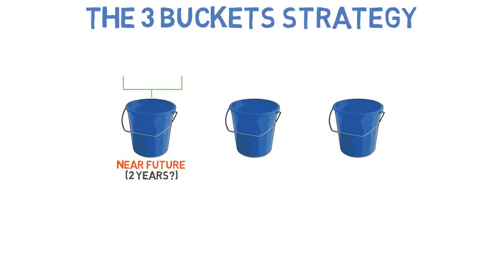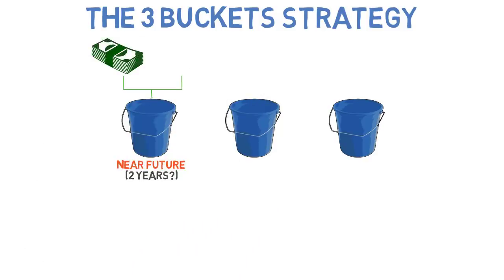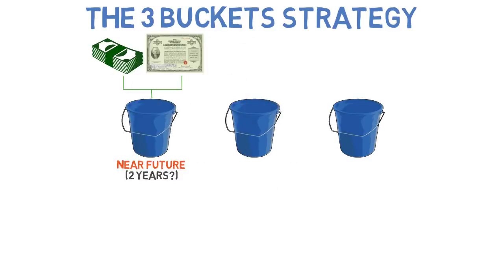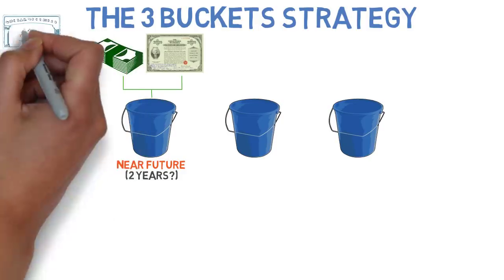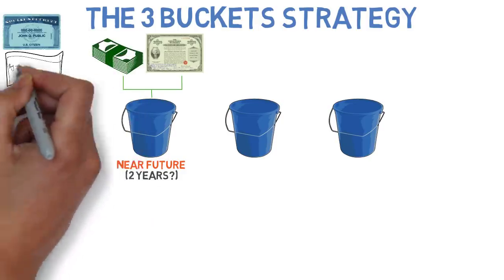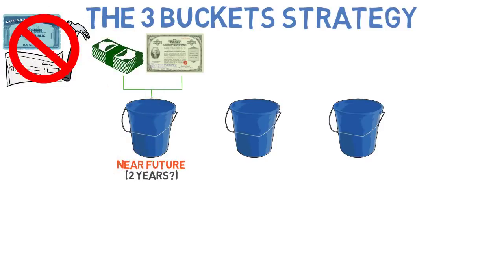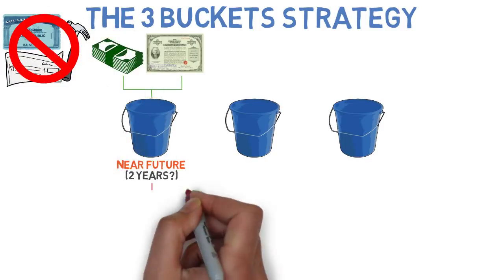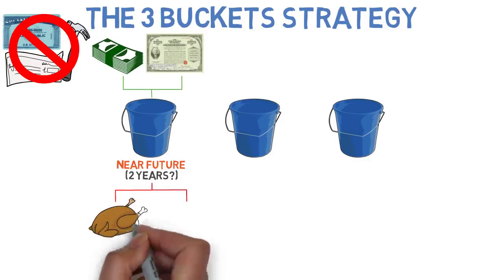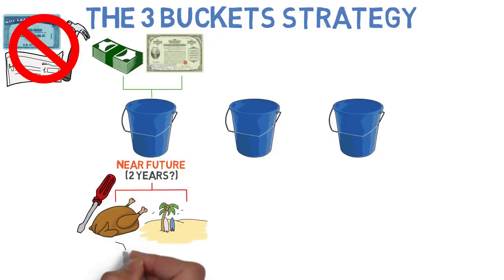This first bucket usually contains very safe investments. Think of things like cash and cash equivalents, such as treasury bills, money market funds, and the like. And they should be enough to cover all of your ongoing expenses that aren't already being covered by things like Social Security, pension checks, or any side hustle income that you may have. And when I say all ongoing expenses, I mean all ongoing expenses. Be sure to include the major ones that aren't necessarily month to month, but do come up from time to time, like vacations, new cars, and home repairs.